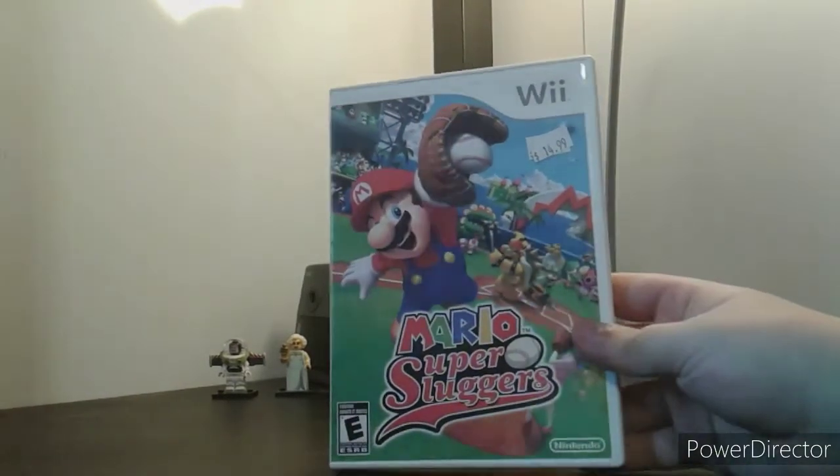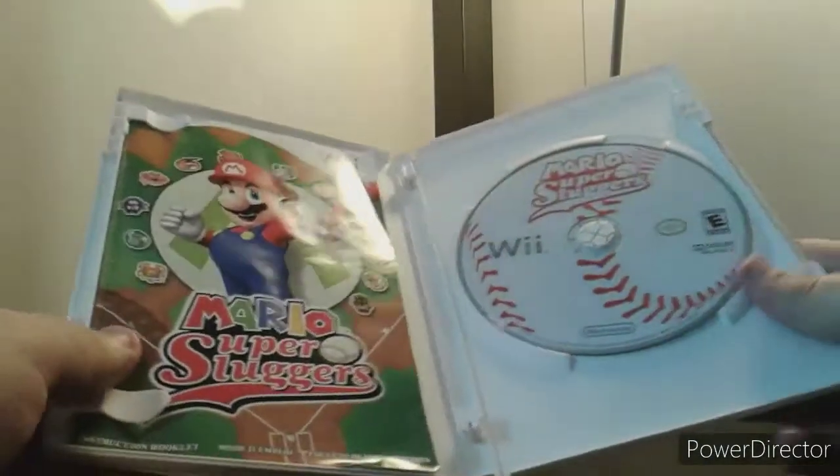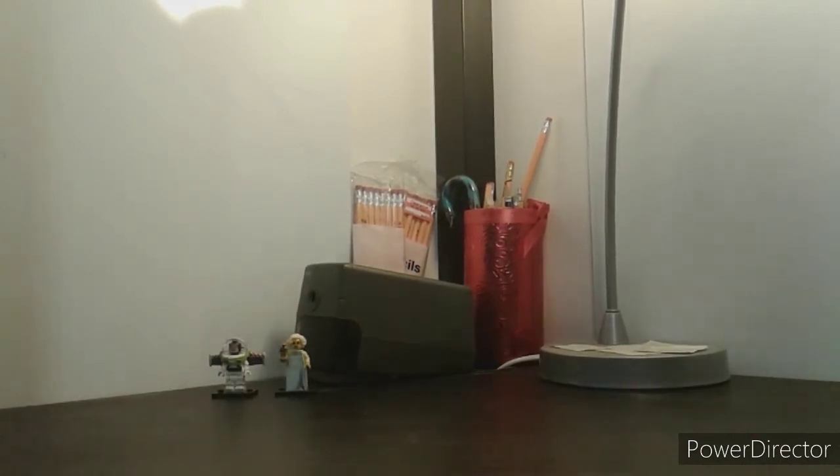Of course, being the Mario completionist that I am, I had to grab this, and maybe I'll do a let's play on this game with one of my friends. Maybe not a let's play, but a let's quick play. So that is complete inside there. It's in nice, decent shape. You saw the manual had a fold on it.